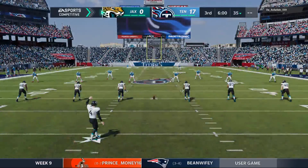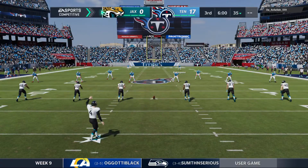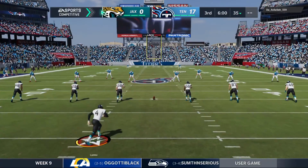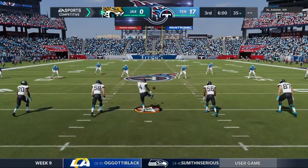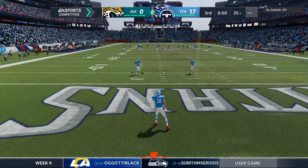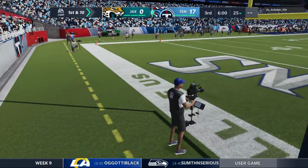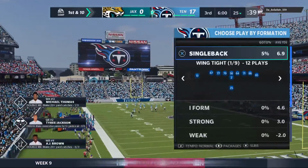Coach. Josh Lambo to kick off for Jacksonville. The Titans hold the lead, and they'll get the football first as the 3rd quarter gets underway. And they will not get a chance to return this one as it's through the end zone for a touchback.